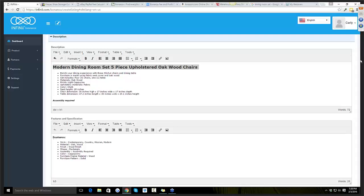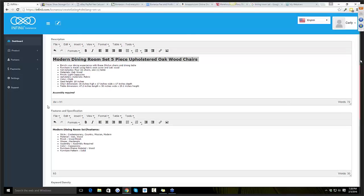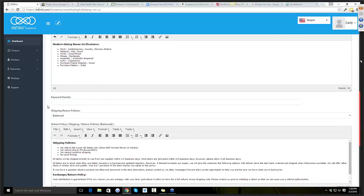This is what is called a heading. You'll notice that it's bold. We're going to add our main keyword from our title, which is modern dining room set features, okay?